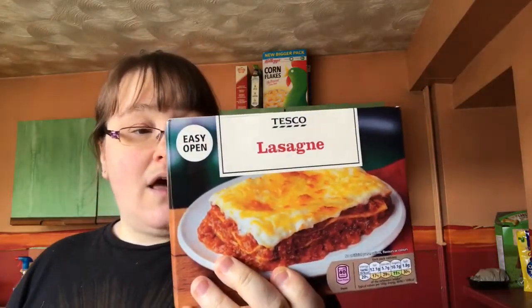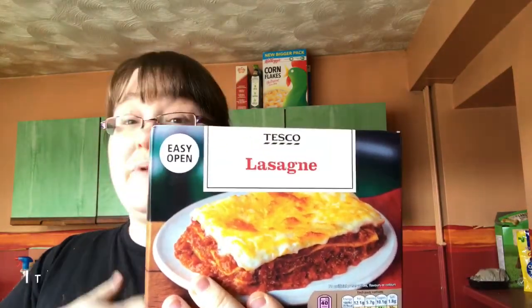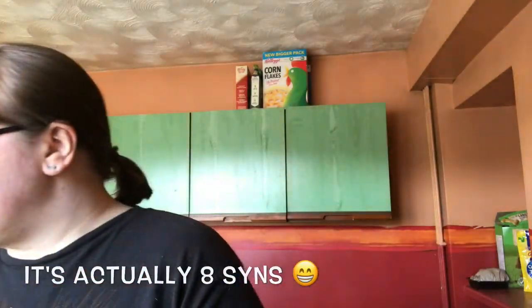Then I've just got some ready meals. So I've got a lasagna, which is probably quite high in sins, but it's for my husband anyway. So there's 2 of those.